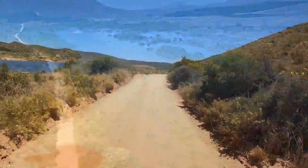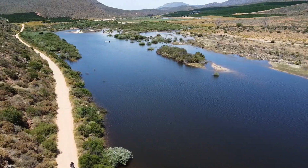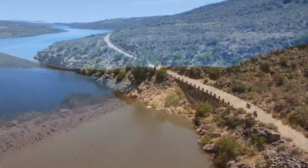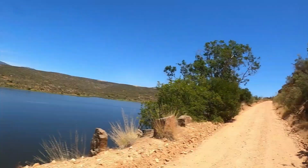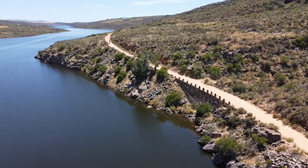And we were riding up from Citrusdal going north towards Klein Williams. So this is a beautiful little gravel track. It forms part of the farmlands. It's mostly citrus around these parts, and then this takes you up north. Look how pretty that is coming around the side. So we were almost in the Klein Williams area, making our way up north.